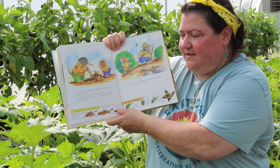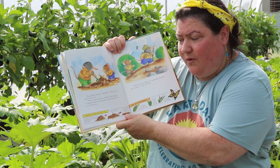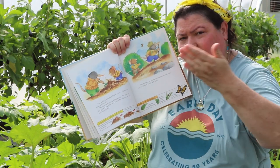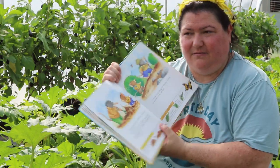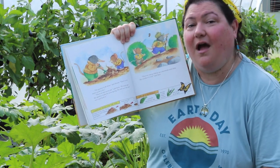The garden is all done, said Mouse. There is no more work to do. There is one more job. We must get the garden ready for next spring. We will turn the soil over and feed it. Feed the soil? What are you talking about? Soil doesn't need food. Yes, it does. And you know what it's called? It's called compost.